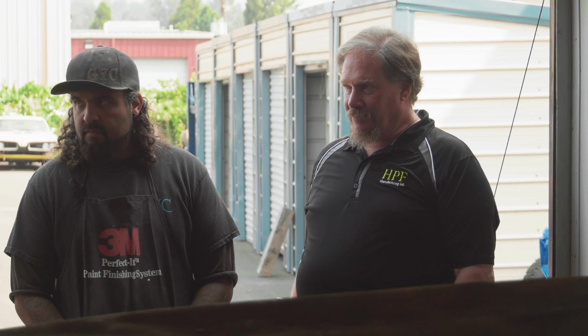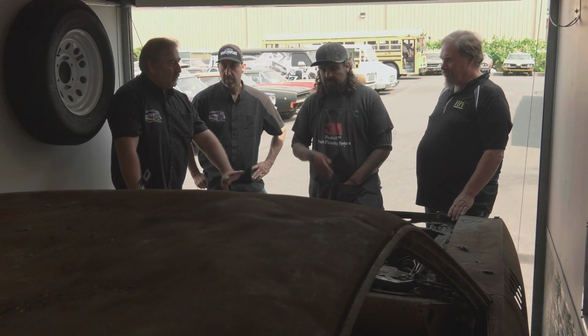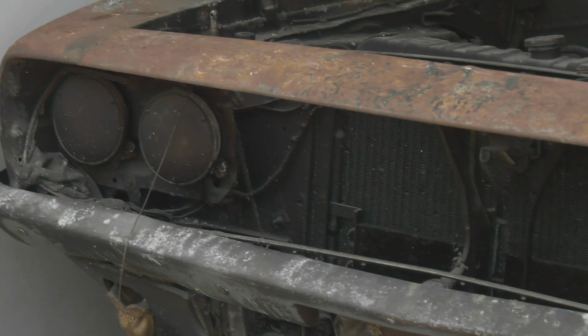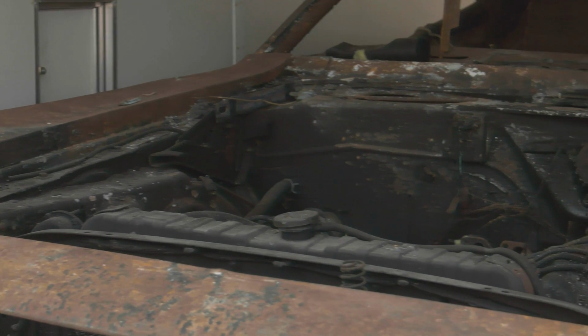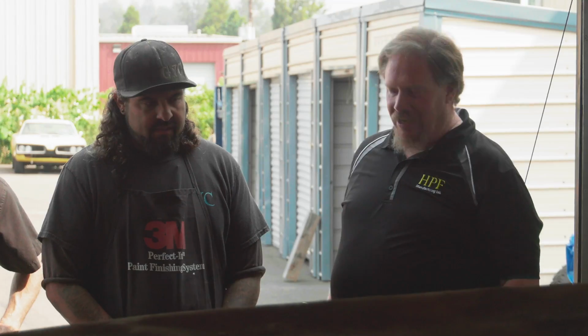You didn't let the insurance company total it, which is what 99% of the rest of the world would have done, just taken the check and totaled it. Nope, I want a clean title, it's my car, and it's coming back to life. And I'm very grateful that you said, I want to do this car. I know when it's done that I'll have the car back. This is a lifelong dream to have it restored.